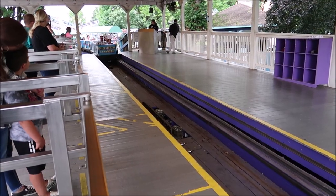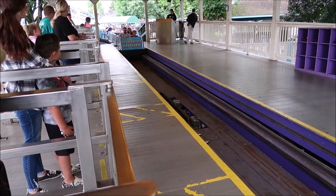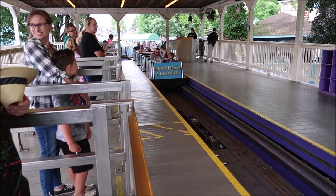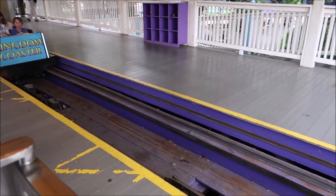The Kingdom Coaster is 55 feet tall and has a top speed of 40 miles per hour. That's actually pretty decent for a wooden roller coaster. And here it comes, the Kingdom Coaster. I like how it says Kingdom Coaster right in the front there. Very fancy. And of course, we gotta go front.